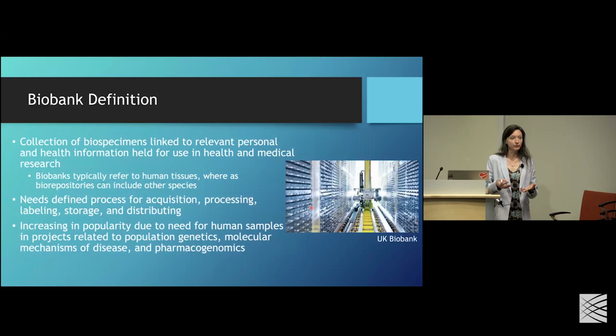The other thing that makes it different is that there are standard operating procedures and a set of governing principles that you should adhere to when having a biobank. And so there needs to be a standard operating procedure for the acquisition of the samples, for the processing and labeling of the samples, and for storage and distribution. And so if you are either trying to access a biobank or setting one up yourself, knowing how to enter each of those different phases and how to understand how a sample you might be using was processed is one of those things that you can really dig into in the metadata.